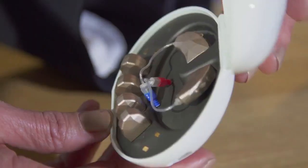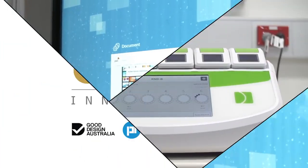Fantastic. In the same way that glasses are now a fashion accessory, Facet is changing the way we look at hearing loss. Packed with technology and background support, it is a life-changing accessory you want to wear.